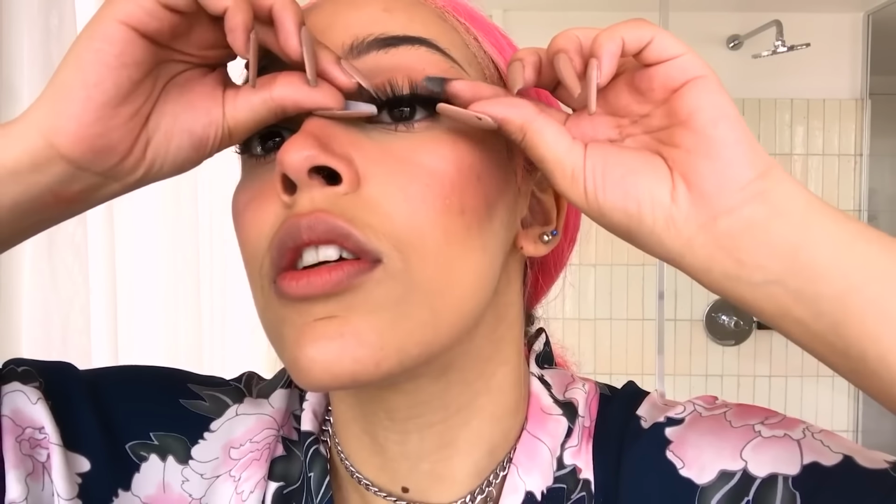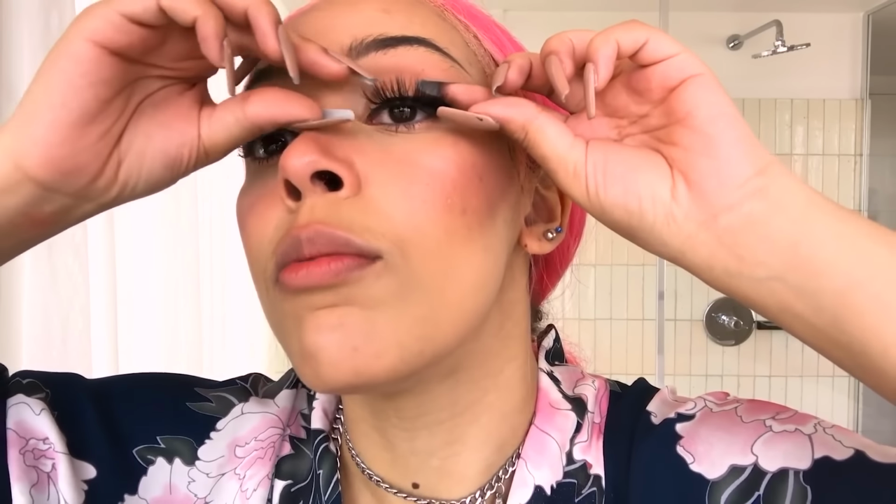So I have a lash line, and it goes by Icy Wifey Cosmetics. And I just place it. Some people use tweezers, whatevs, but I don't. So I'm gonna take these lashes from Morphe called Secretive. Oh my god, it's so big. These are kind of cute.